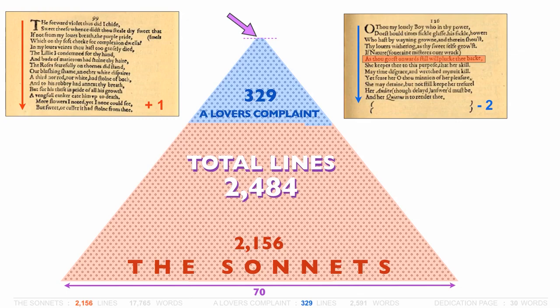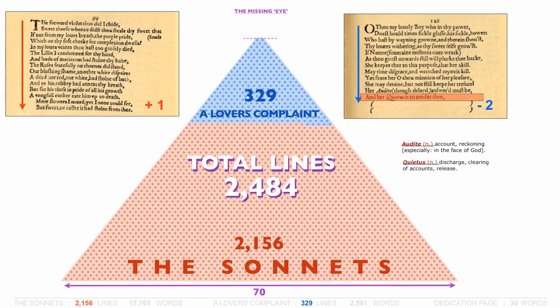"As thou goest onwards, still will pluck thee back," the missing eye. "Her ordered, though delayed, answered must be." This is time, this is nature. Her ordered is a reckoning, especially used in the face of God. It's the final reckoning with God. That's how it was used in the Renaissance. And her quietus, that word, is a clearing of accounts, of release. In other words, this audit, this final reckoning with God, must clear all accounts. It must be reinstated. It must be rendered, completed. We will see that missing eye, but right now it's not there.